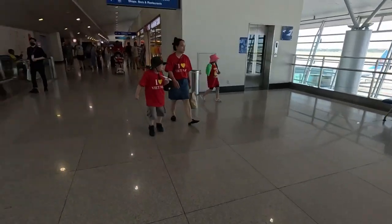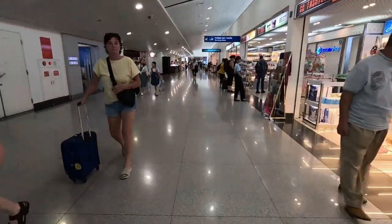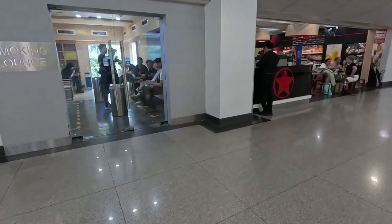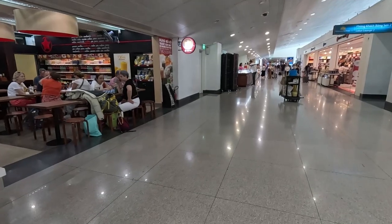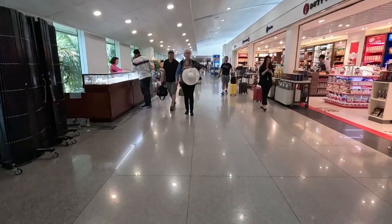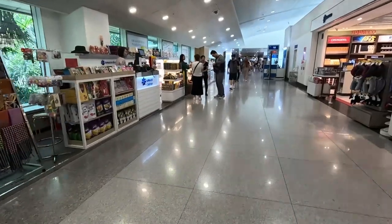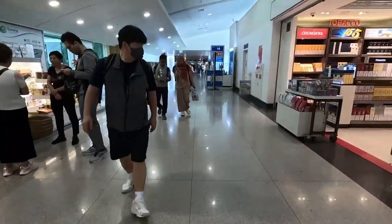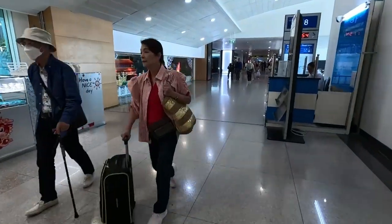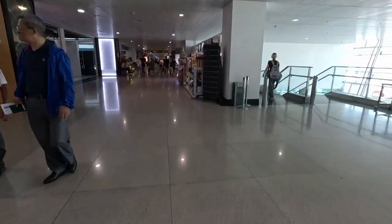Some seats. Oh, some more seats. Not a lot of places to sit, which is quite standard at most airports. A smoking lounge. Actually, not a lot of choice in terms of products. And that's going to go down to the gates.